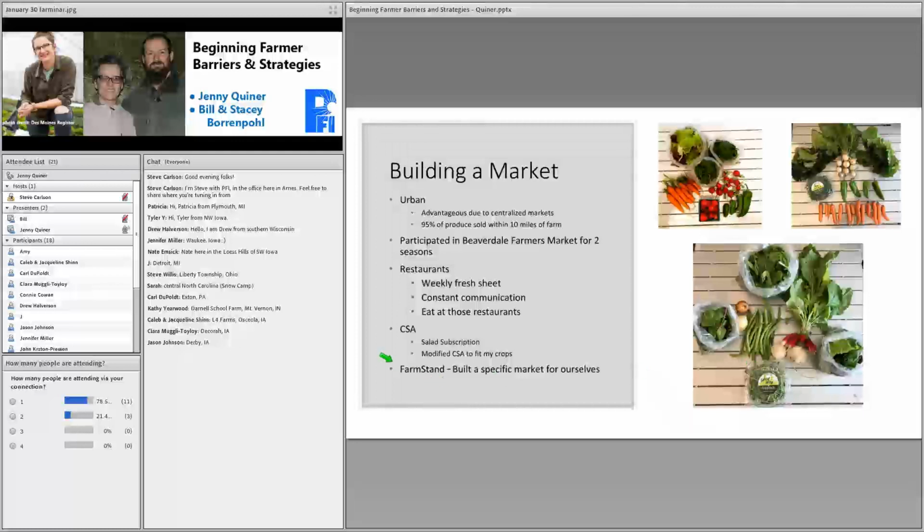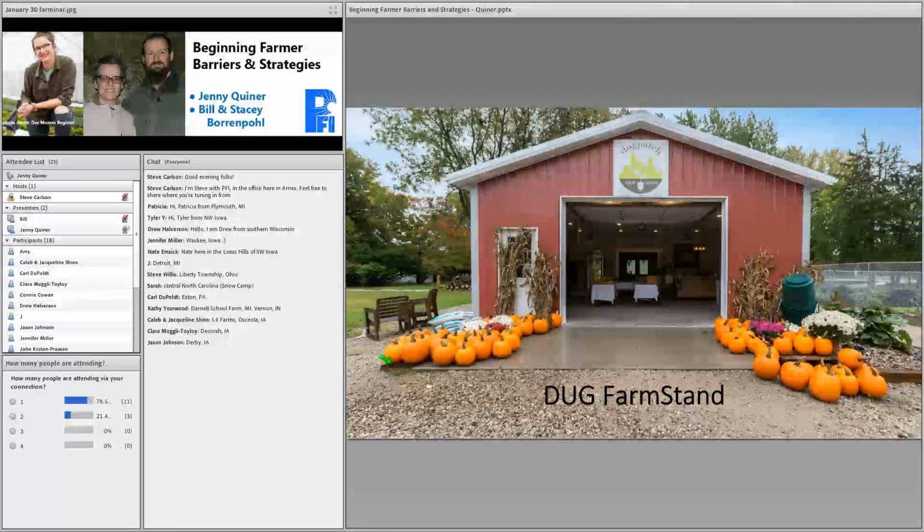And then finally, we literally built a market for ourselves, which is our farm stand. It's an on-site farm stand where people are coming to us, and it's about 75% of our income for this last season. So let me get into that a little bit more.